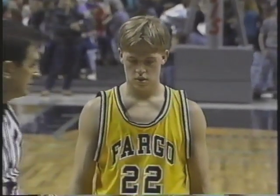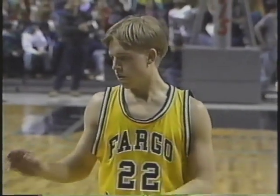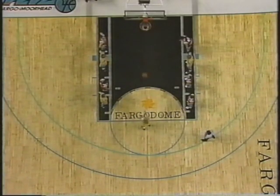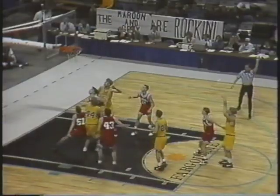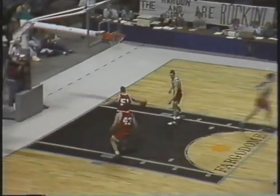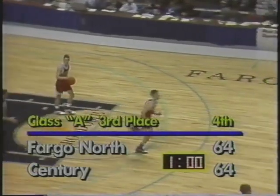Kelly Howe didn't score until midway through the second quarter when he hit a couple of three-pointers, but he's in double figures now with 10, and I would think he's approaching double figures in rebounds too. That free throw is good. Clement hits the 2 free throws to tie the game at 64. 1:03 to play.